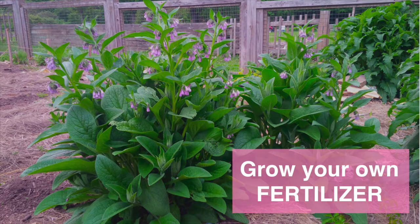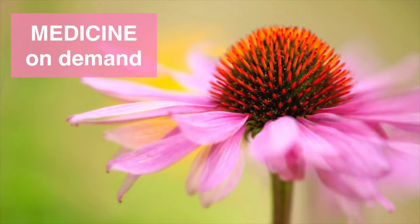The third reason to grow flowers in your vegetable and herb garden is to increase the amount of medicine that's available on demand. So food, yes, is medicine. And there are lots of flowers that you'll see at the stores, things like echinacea, things like chamomile, things like lavender. These are all things that you can be growing in your garden to increase the amount of medicine that you have on demand in your garden. How cool is that? And the fourth reason that people grow flowers.